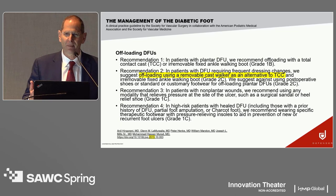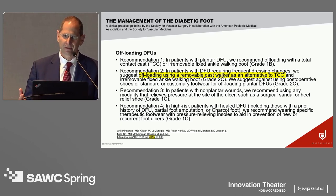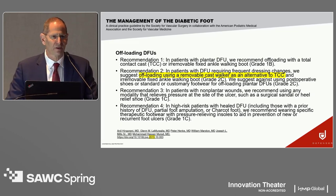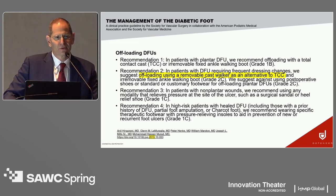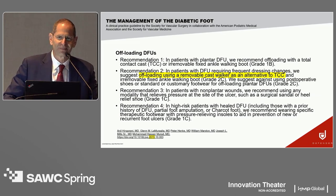This is a true dilemma. We know what to do. We have a product that can do it. But for reasons other than efficacy, we can't or don't use it. So let's go one step farther. How many people treat a diabetic foot ulcer on the first visit, and that person walks out of their clinic, office, or hospital in the same shoe they came in? Most of us. Shame on us.